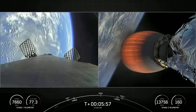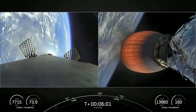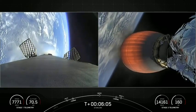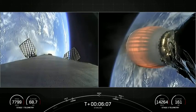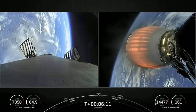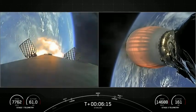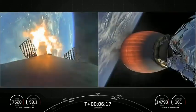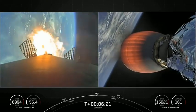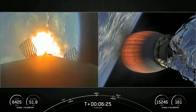Now, coming up here shortly will be the entry burn for the first stage vehicle. This will be 3 of 9 engines reigniting. Stage 1 FTS has safed. Stage 1 entry burn startup. And there you can see on your left-hand screen, the engines have reignited. This is just under a 20-second burn and helps to slow the vehicle down as it's entering back into Earth's atmosphere.